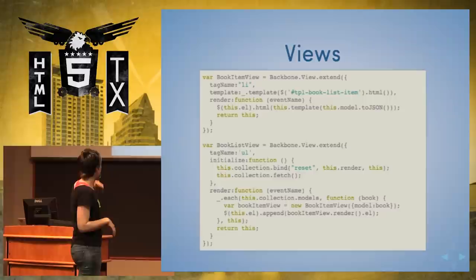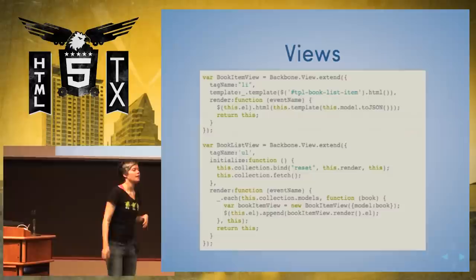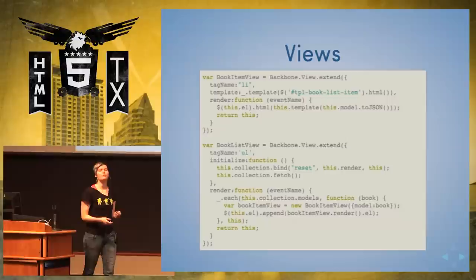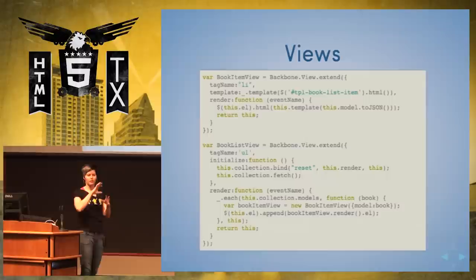So in that render function, we iterate through all the models in our collection, create a new book item view, append that when we render it, and then we have our thing. So this shows you can do nested views, you can do basic data binding. Backbone doesn't have as nice data binding as something like knockout.js. With Backbone, you really have to decide to listen to events and then figure out what you want to do if a model changes, but we don't have that strong attribute to DOM binding that we have in other frameworks.